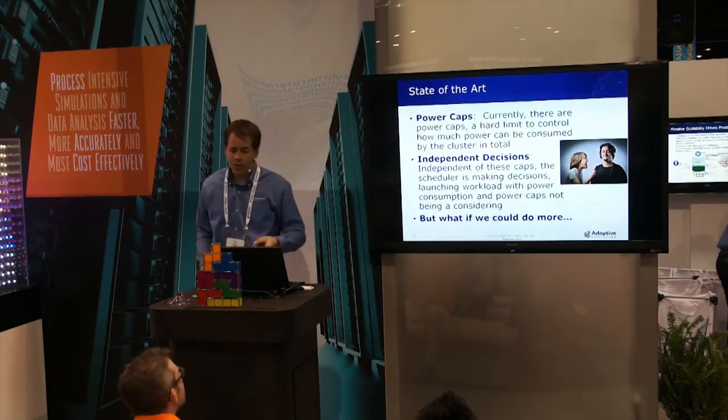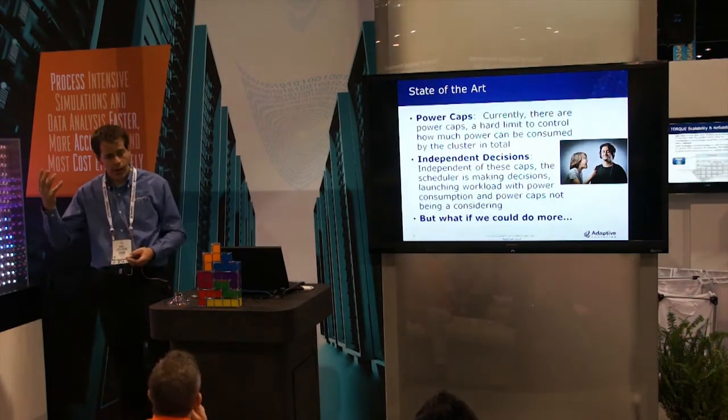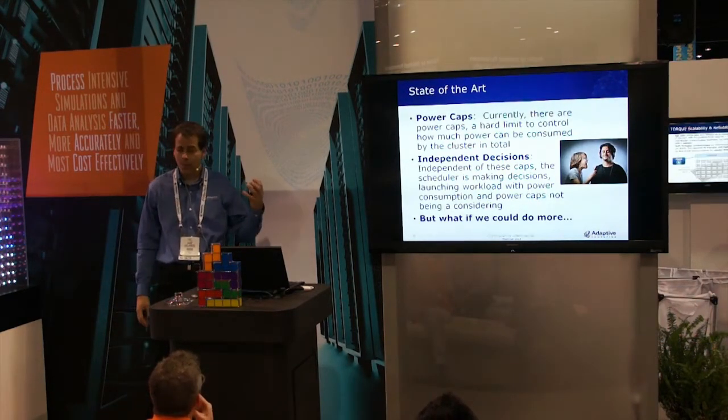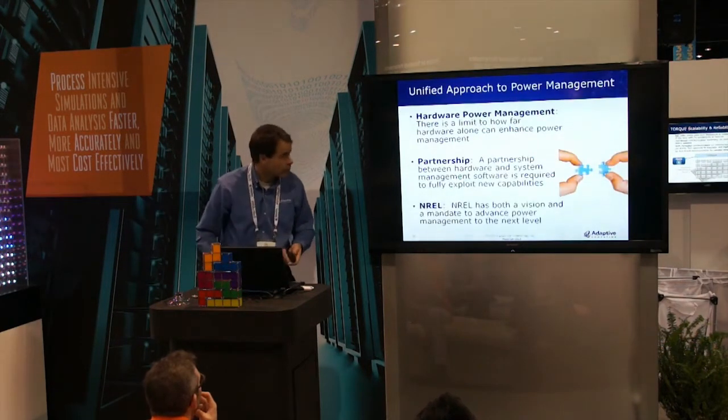Right here, independent decisions. That's the fundamental crux of the problem. You have one decision made on power capping, and then you have the scheduler completely independent, launching workload as fast as it can, many times in a bad way.